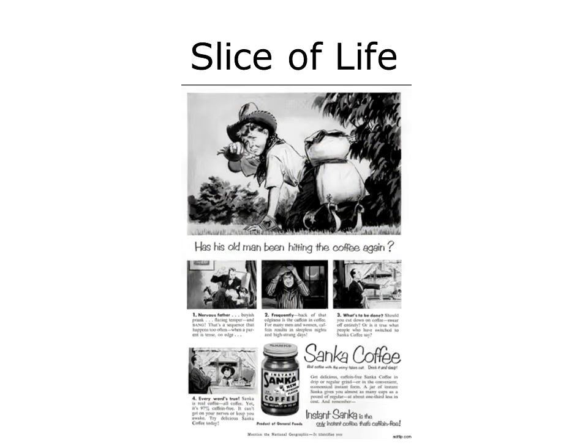This particular ad talks about the problem of child abuse. In the world of Sanka coffee, child abuse is caused by too much caffeine. Has the old man been hitting the coffee again? Well, if you want your husband to stop beating the children, make sure he drinks Sanka decaffeinated. Show the problem, give advice, show the solution. The product is always the solution in the advertisements.